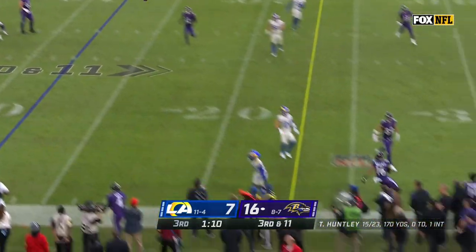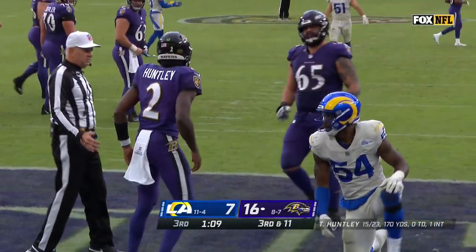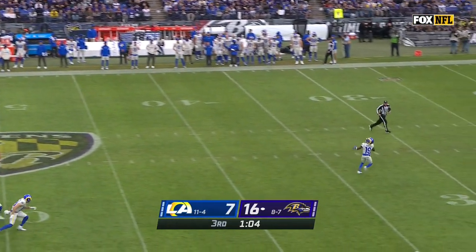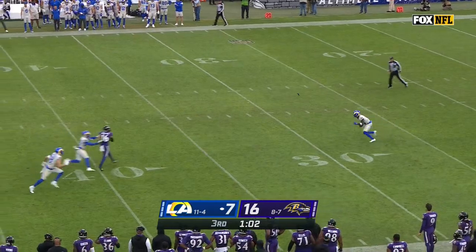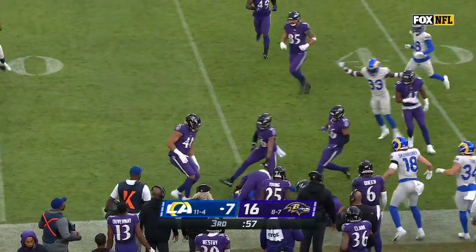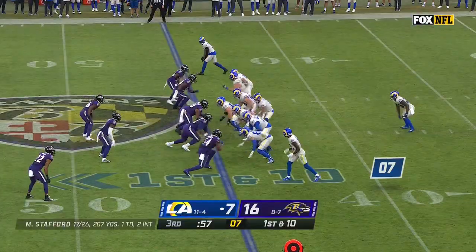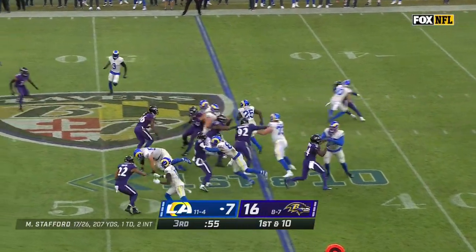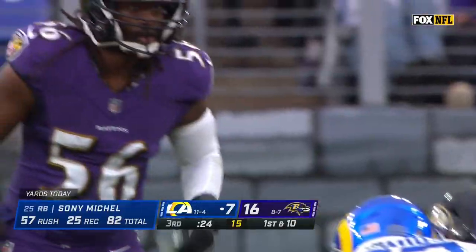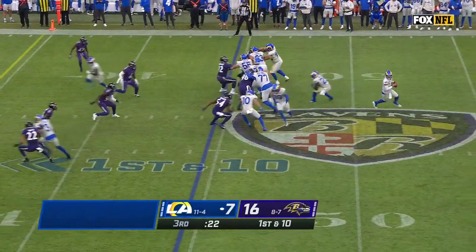A lot of pressure in Huntley's face, and he has to launch it away. Forcing the ball to be thrown away. Sam Cook just got it away with pressure in his face. Brandon Powell trying to work to the sideline, and he takes it out across the 40. Sony Michel with the cutback. And another good run from Sony Michel. Picks up. Come back. Well done there.